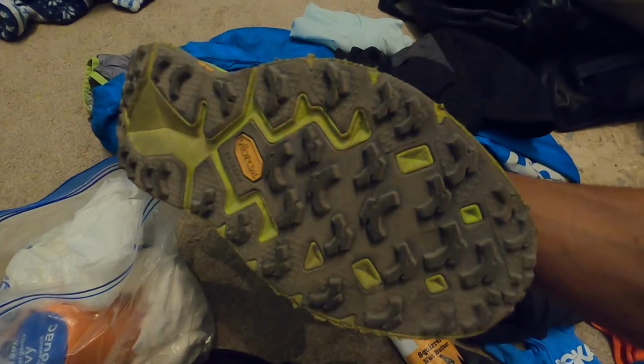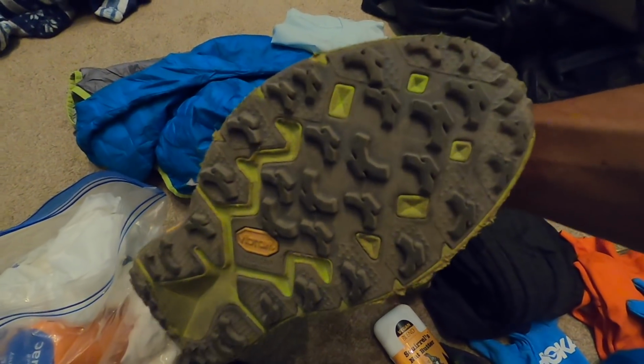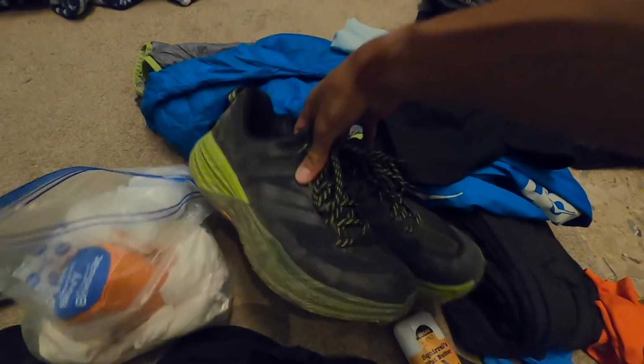Of course, trail running shoes with good grip on the bottom. Hoka One One Speed Goat 4s. We got the Vibram outsole, good traction on rock. It's probably going to be wet, maybe icy, maybe some snow up there too. A lot of rock, need the grip there.